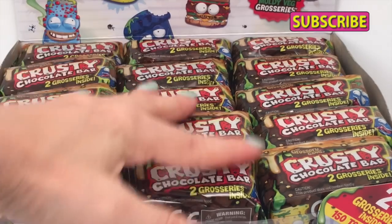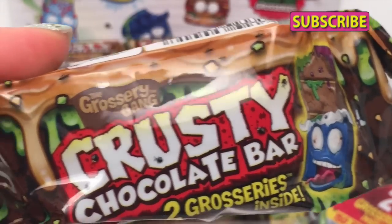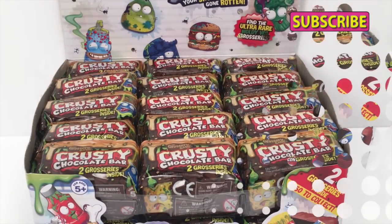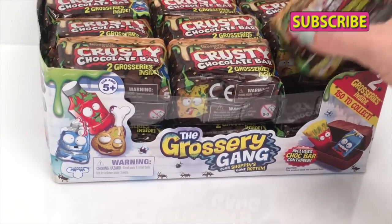And these are the packs. Each pack contains two groceries inside. Cute, right? In this video, I am going to be opening the first three lines. Let's start with the first pack. And I'll take this one.